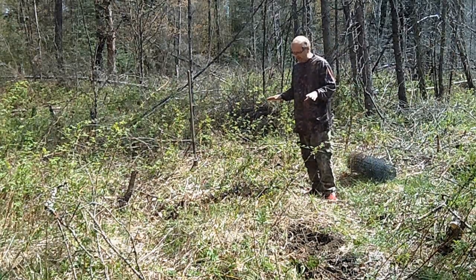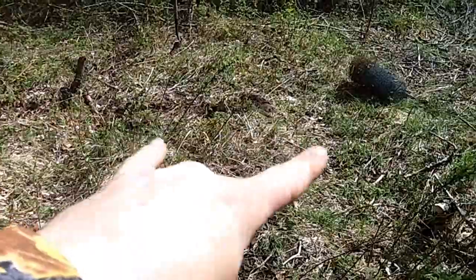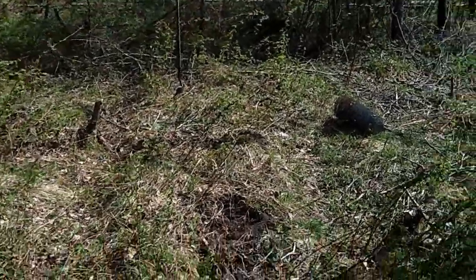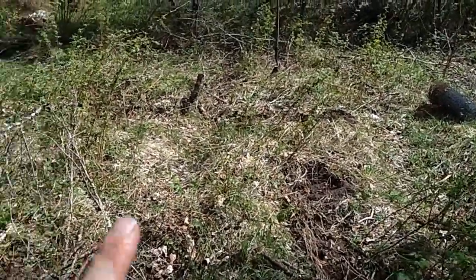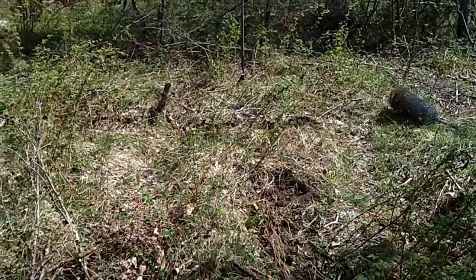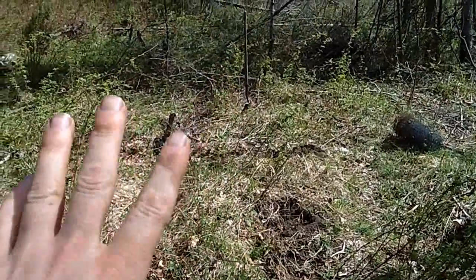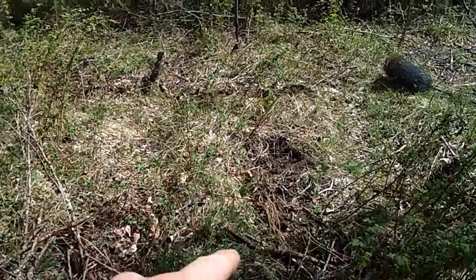So here's what I've got going on here. The way the land is, you'll see a dip here and you'll see a dip there. That is from when this property was logged approximately 1999. They came in and just really tore the landscape up with their large equipment. So instead of filling in that ditch there or that rut there, however you want to define it, there is an elevation here of about 8 to 10 inches. Where the shovel is, and about another 2 feet back, will be the back side of the bed, and the front of the bed will be right here.